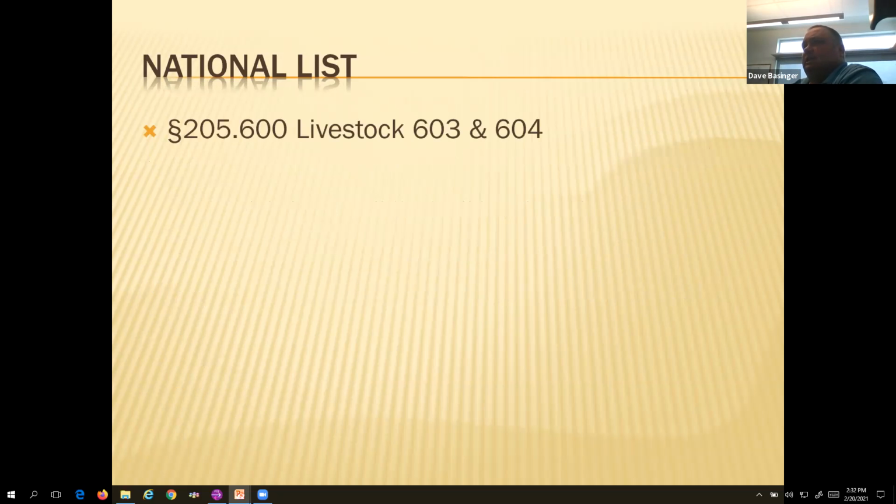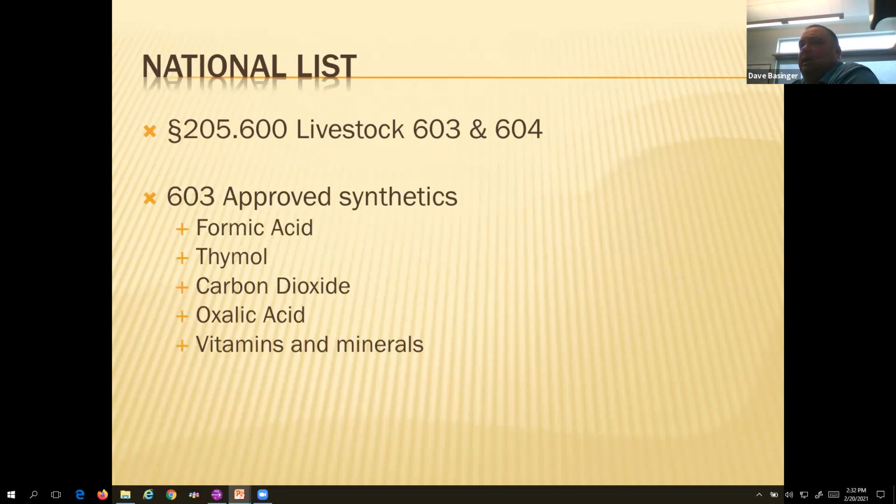On the national list, this is where I want to go to find out if something is approved or not: 205.603, and it's specific to livestock. Some of the products on there that would be used in honey production are formic acid, thymol, carbon dioxide, oxalic acid, and then vitamins and minerals. Those would be your treatments right now that are available in organic form for bees. Some of the other treatments you wouldn't be able to use. But it sounds like the oxalic acid, formic acid, and thymol are still used for Varroa, so you wouldn't be completely helpless.